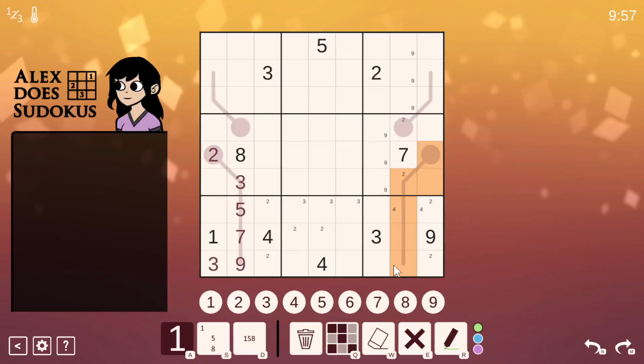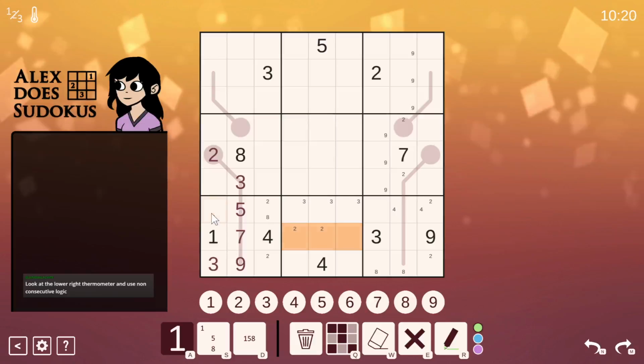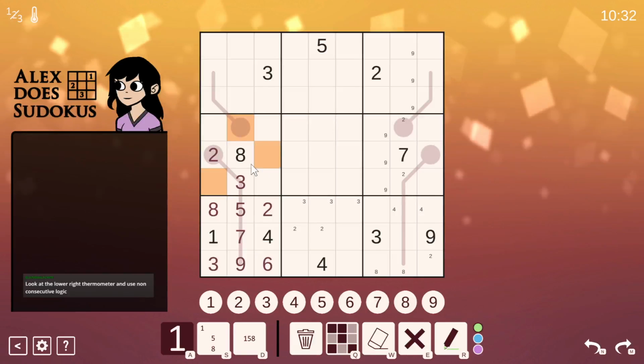Okay, so it's the thermometer and consecutive rule that I forgot about, because that is really useful. So with those 9s in place, I can deduce that the 8s have to go there. 8s can't go in those cells, so those have to be 8s. And now 8. So these are 2, 8, 2, 8, and 6, but 6s can't be next to a 5, so 6, 2, and 8 are resolved. So that can't be a 9 anymore, nor can that, but it's not quite enough.